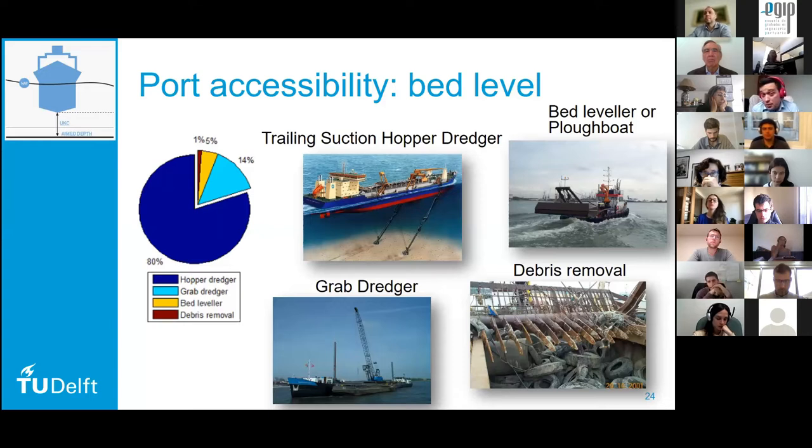There are also other methods, for instance, bed leveler and plow boat. These methods are used to make sure that the bottom is flat. So after dredging operations, or after some time when siltation is quite heavy in the port area, we see red areas on the dredging maps. Basically these areas could be leveled with this type of equipment to make sure that the bottom is flat and there is enough depth for incoming vessels.